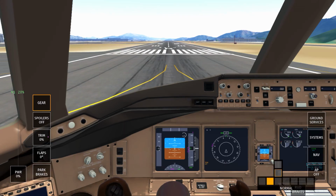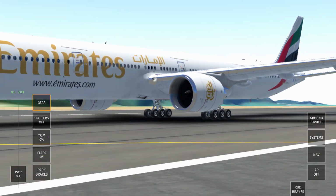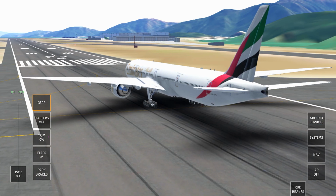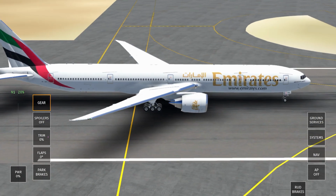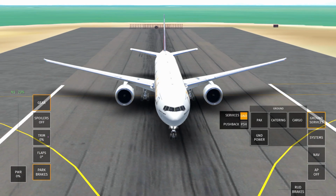Now, I'm going to turn all volumes off because you probably got deafened by that, but it's got its own custom engine sounds. Now, look at these big boys. This aircraft as a whole, so we're looking at the exterior here. It's phenomenal, the exterior.